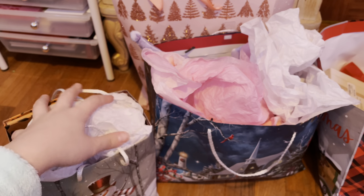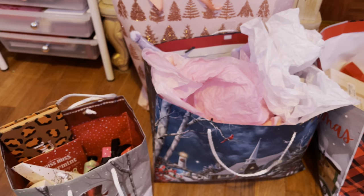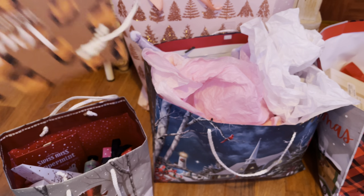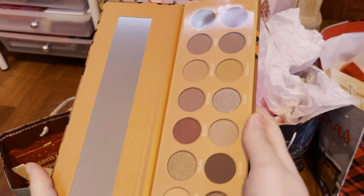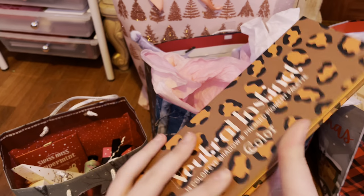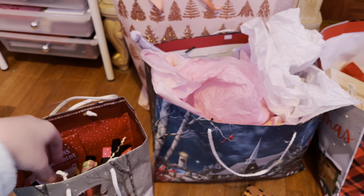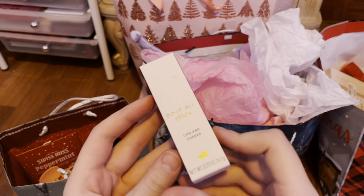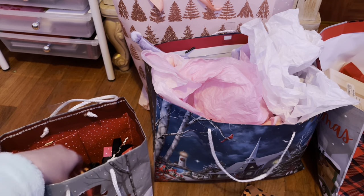Then over here for my friend Serena, she got me a lot of stuff. I love Serena so much, and she always goes overboard with everything, but I'm so thankful she got me all this stuff. So thank you so much, Serena. She got me this beautiful eyeshadow palette, which is like all these natural colors. And then she got me this really cute lipstick. She got me this cheek and lip balm stick. It's really cool and I love the color. It's like a rose coral one.